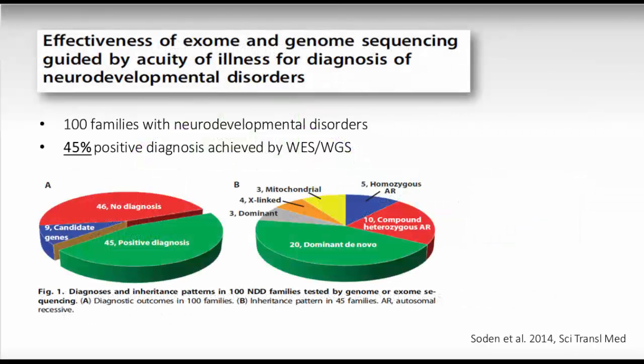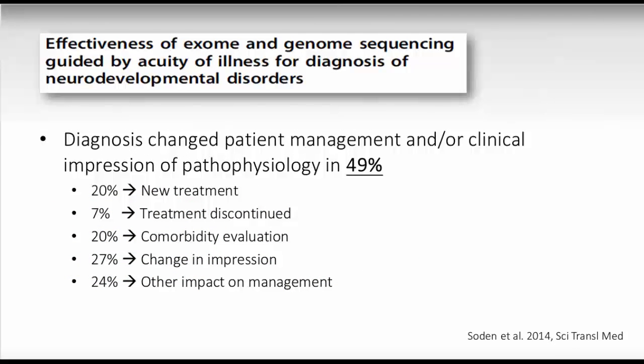So exome sequencing has now been around for a couple years, and a number of studies have looked at how effective this is in attaining diagnoses. This is a study published in 2014 in Science Translational Medicine that performed exome and genome sequencing in 100 families with neurodevelopmental disorders. And in this study, in 45% of families, they identified the causative mutation, which is a very high percentage compared to previous testing. But more than that, not just what percentage of the time they could identify the cause, is when did it change the patient's management, because that's really what matters.